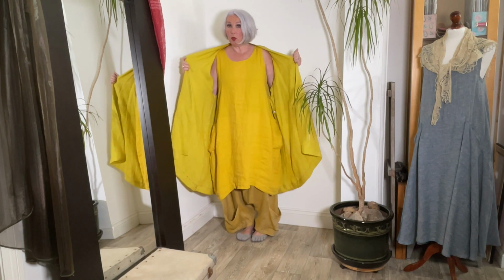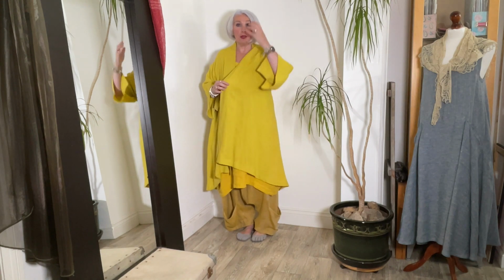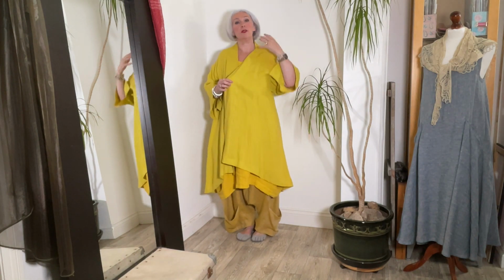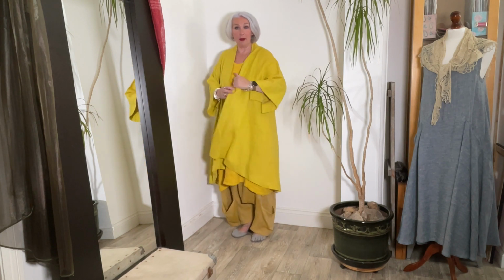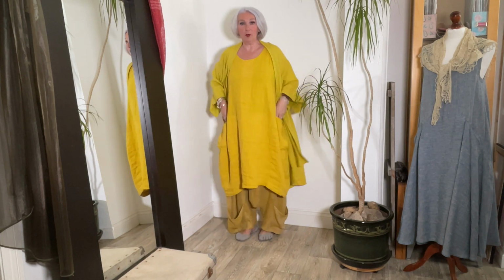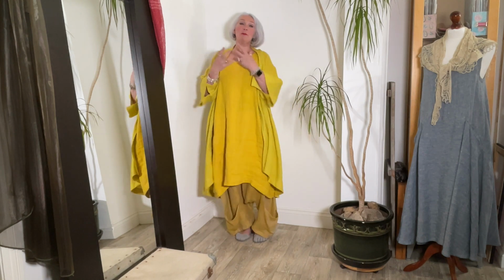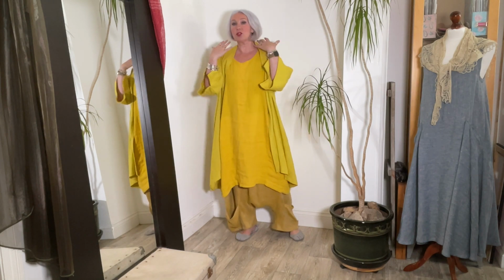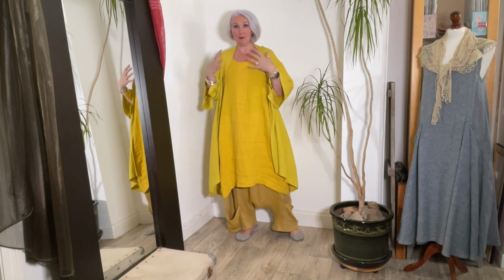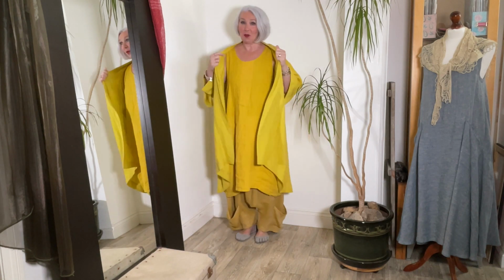So this is a warmer yellow than this, and I am a winter in terms of color seasons. So this would be a better yellow for me to wear than this sunflower yellow, but I can't help myself because I love it so much. And then of course I play with accessories and things to make sure that the yellow doesn't show too much around my face, making me look like I've just been ill. We know the tricks, or I hope you know the tricks.